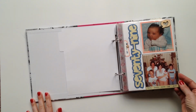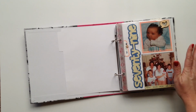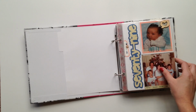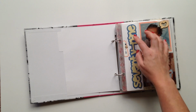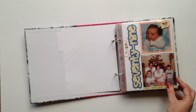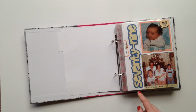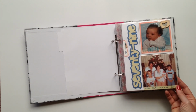So I was born in 1979, and my family at the time looked like this. I just stamped the date that I was born, and it was a photo of me in the hospital, and just put my name. I used my Silhouette to cut out the 79, and then I also cut it again as a shadow, so I could have a bit of a background on it.